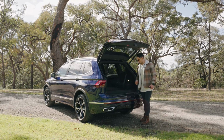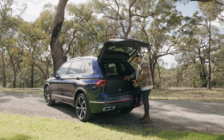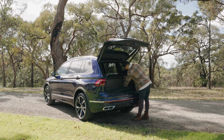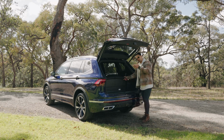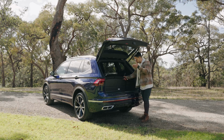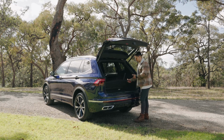And another thing that I like Volkswagen's done as well is this. They've made space to put the load cover, which is really good because a lot of automakers don't do that and it's quite annoying, and then you don't know where to put it when trying to load things in the back.